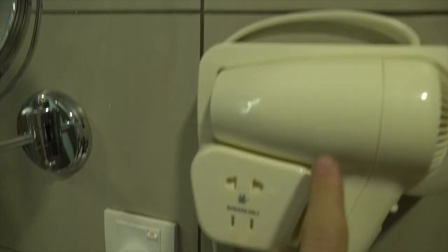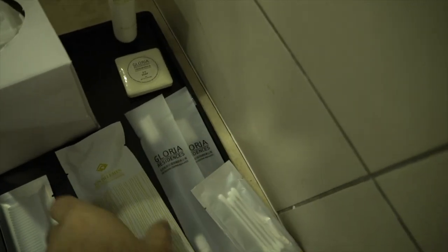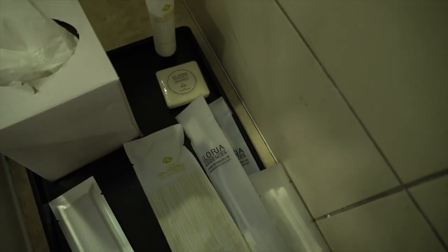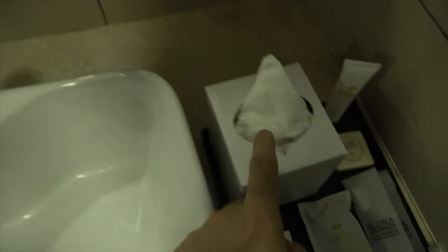Here you have all the toiletries. You have a hair dryer. And then let's see what they have in toiletries. Here you have the dental kit, you have a shaving kit, a shower cap, a comb, and then you have body lotion and soap. And here is extra tissue for you.